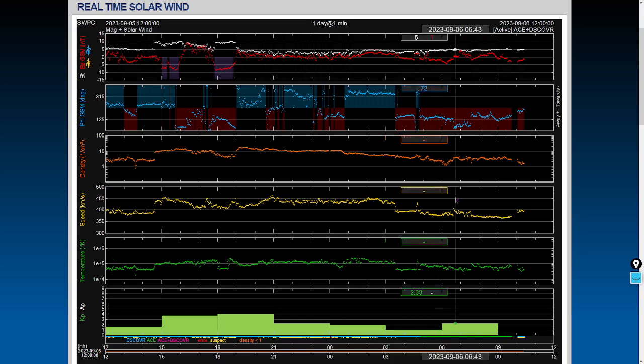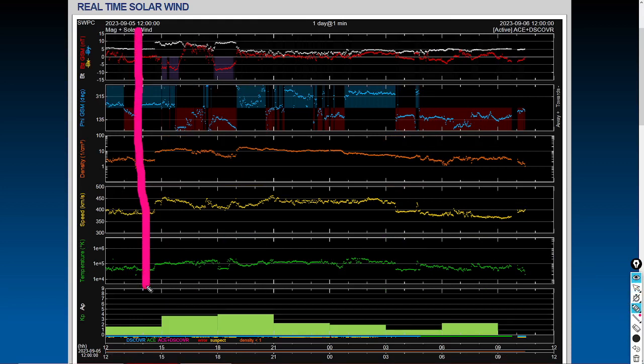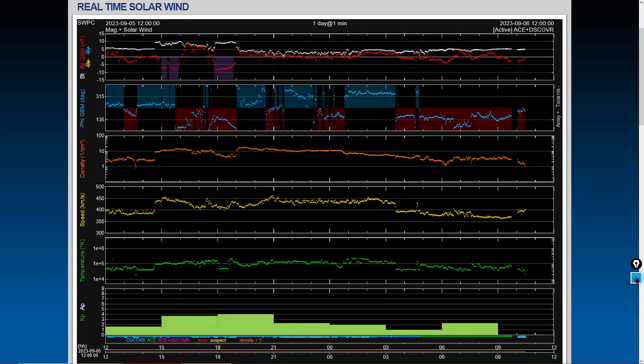And looking at the real-time solar wind, here's this little impulsive CME impact that happened yesterday. Right in here, we saw a change in the plasma temperature, a double shift in the magnetic fields, and a change in the solar wind density and velocity. So it was pretty minor.